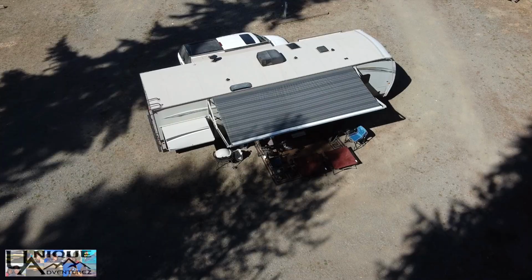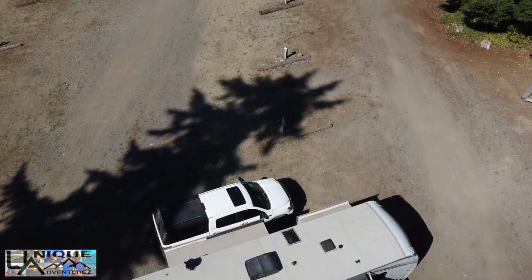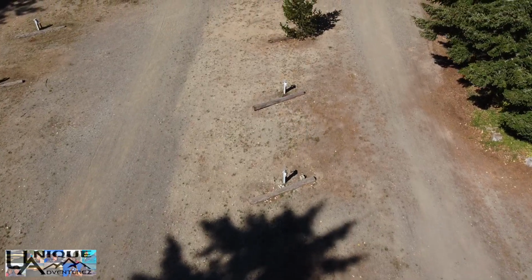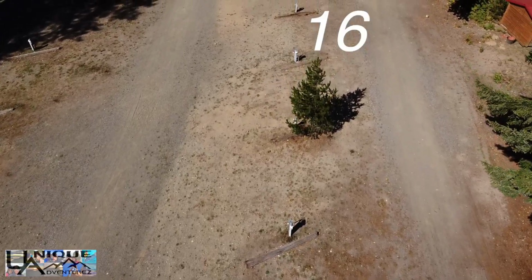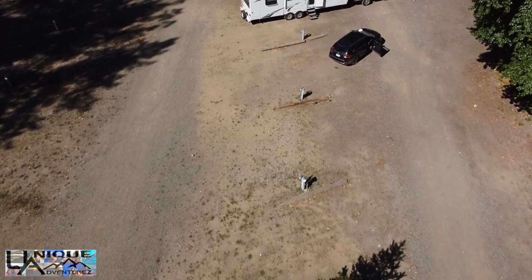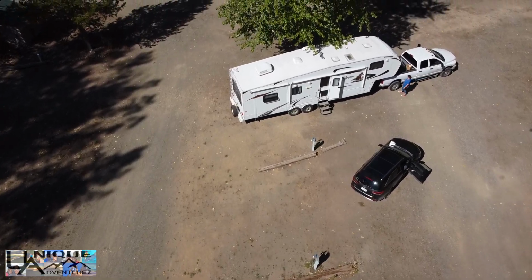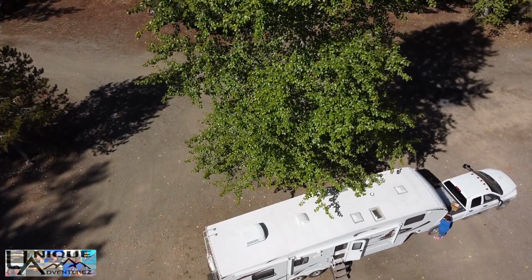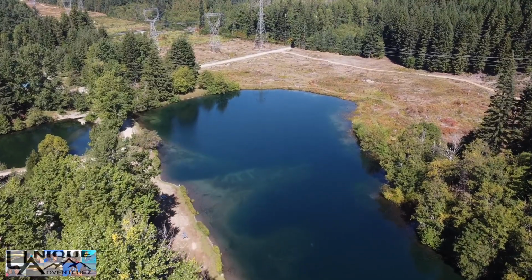So we're starting here. This is site number 22 on the end, and you're going to 21, 20, 19, 18 there, 17, 16, 15, and the last one there where that big 35-foot fifth wheel is site number 14. And all the sites are pretty well created equal. Not a lot of privacy, but if you had 2 people in a site there, you'd be fine. So that pretty much is going to wrap up the actual site review.